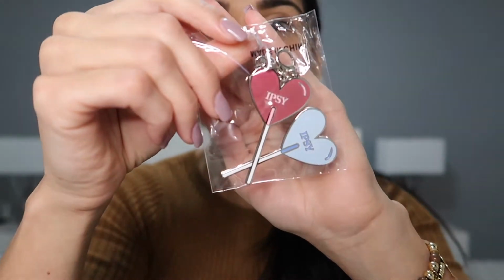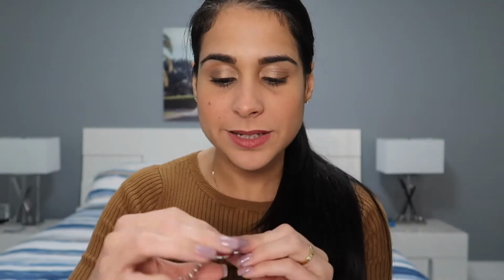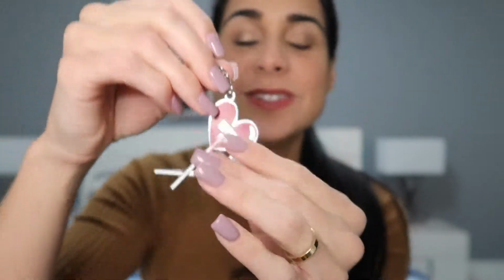Okay, next. I get carried away and I talk about everything. Okay, the next thing I got, oh my god, this is so cute. It's a keychain, a lollipop with the IPSY brand. This is super cute to put in any of those IPSY bags or any bag at all. It's a heart lollipop. I'm so happy I got this.